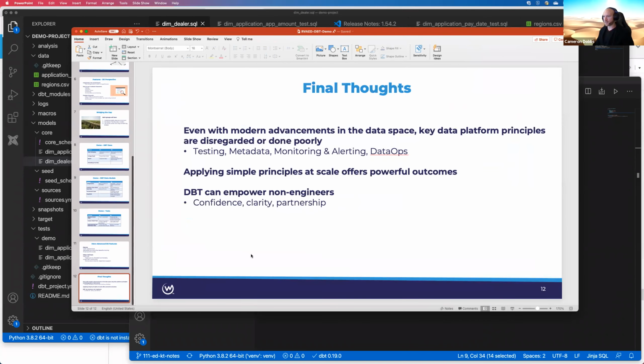So final thoughts, again, I just want to come back to this: there are so many amazing data platforms out there right now, but I still feel like an area where data is behind overall is some key platform principles like testing, metadata, monitoring, alerting, data ops. And that's why I love dbt, because it makes all those things easy and understandable. And if you apply these simple principles and take them out to scale, it's very powerful.